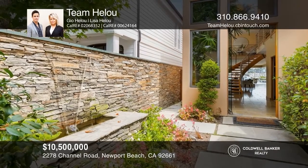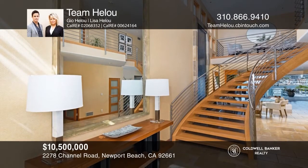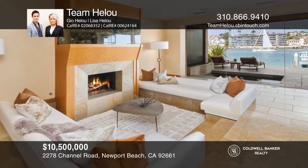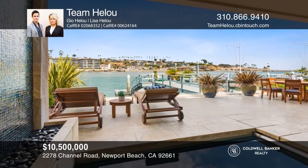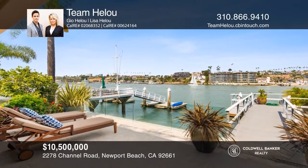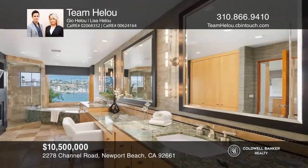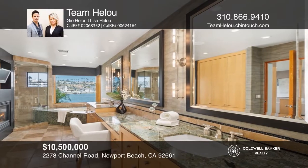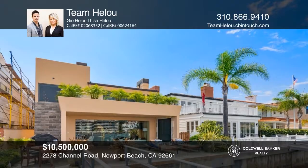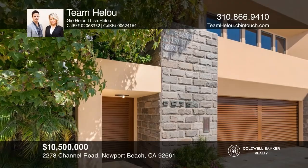Ideally located on the prized Peninsula Point, this turnkey bayfront home exemplifies the enviable Newport coastal lifestyle with its warm contemporary design and sweeping channel, ocean, and Corona del Mar cliffscape views. Ideal for entertaining, the entryway flows seamlessly to the main floor with bay views thanks to the glass bay wall. The kitchen features sleek, modern cabinetry and top-of-the-line appliances. The luxurious master will ensure a restful night's sleep with a fireplace wall, soaking tub, and walk-in closet, while a private waterfront balcony awaits. Take a tour of your dream home today by calling Team Helu.